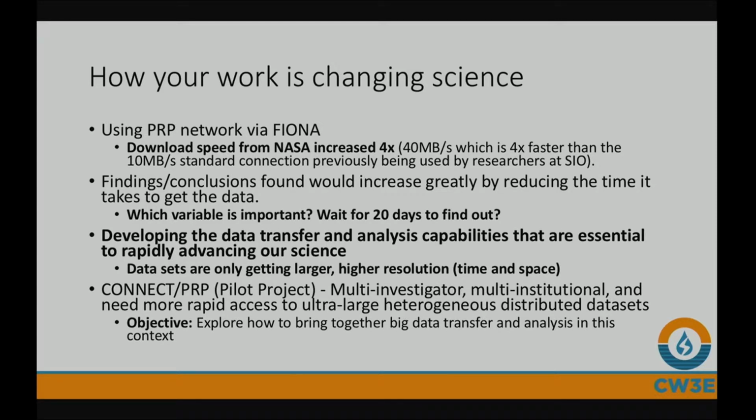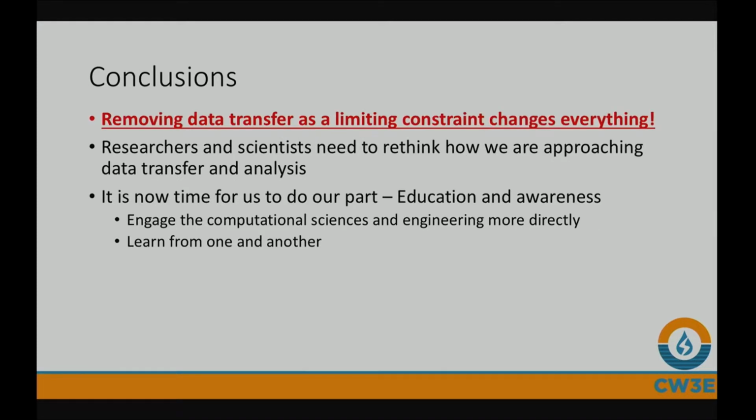And this pilot project with PRP, it's a multi-investigator, multi-institutional project. We have scientists at UC Irvine, we have scientists here at Scripps and CalIT2, and we have different areas of expertise. We have algorithm development, database development, machine learning development, and being able to very quickly pass information and data between all of our collaborators is truly moving us forward into finding great advances in our research. And of course, we're exploring how to bring these techniques and these networks together and to put our analysis and our current research in the context of these workflows that are supported by all of your great work.